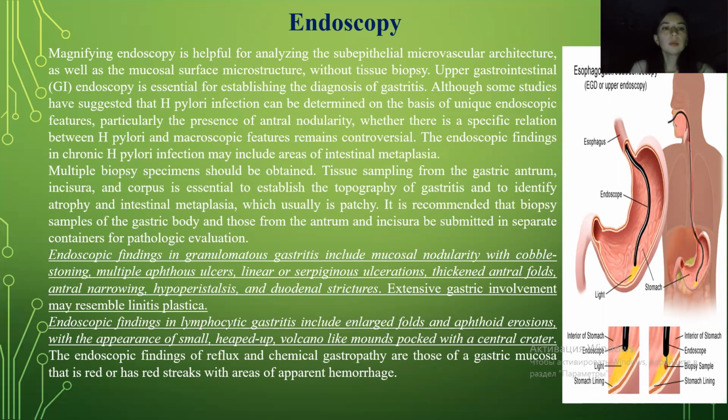Multiple biopsy specimens should be obtained. Tissue sampling from the gastric antrum, incisura, and corpus is essential to establish the topography of gastritis and to identify atrophy and intestinal metaplasia, which usually is patchy. It is recommended that biopsy samples of the gastric body and those from the antrum and incisura be submitted in separate containers for pathological evaluation.